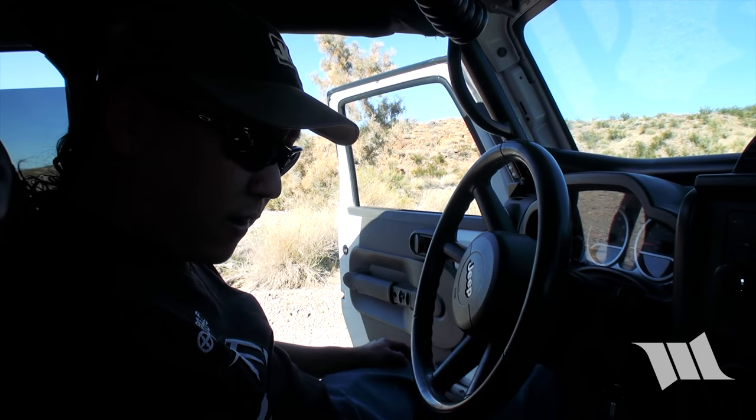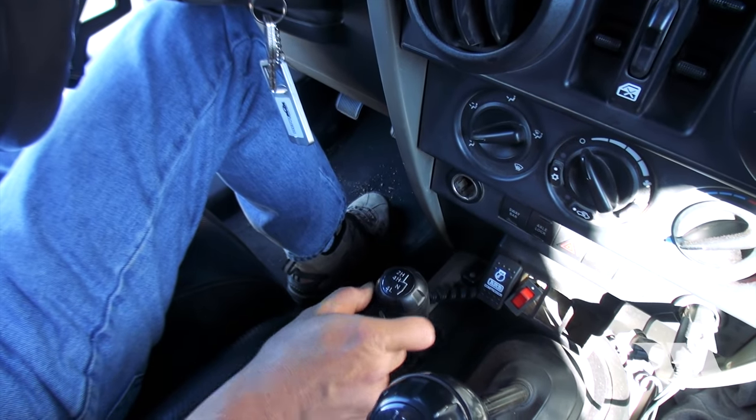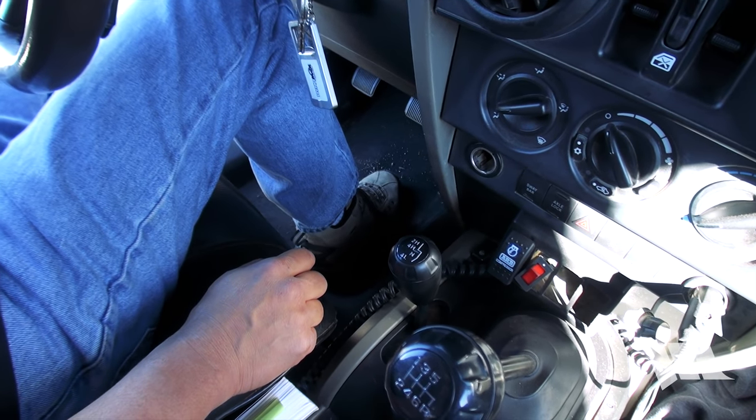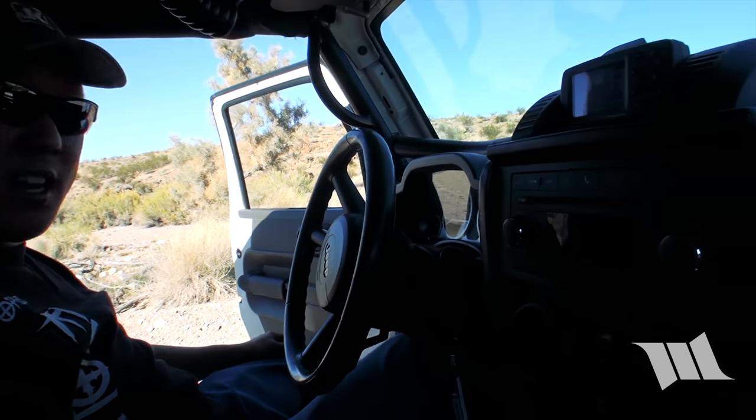I went just to see if I was still in two-wheel drive, and I noticed that this thing was sitting like in neutral here on the transfer case. I thought, that looks wrong. So I went to push it forward, and look, it's just all over the place. First time in almost 93,000 miles.